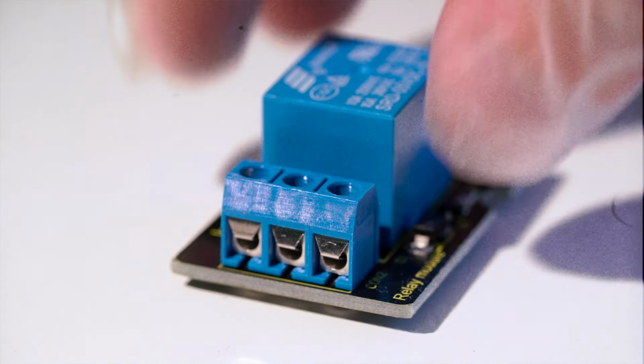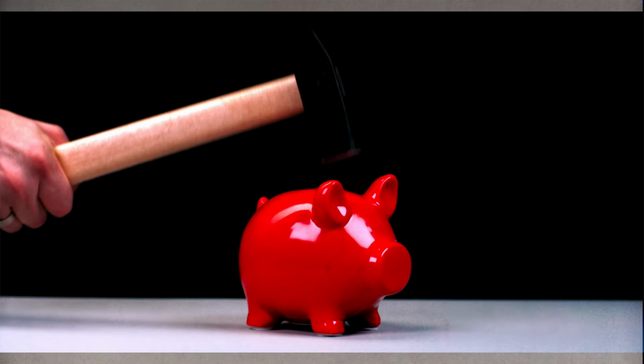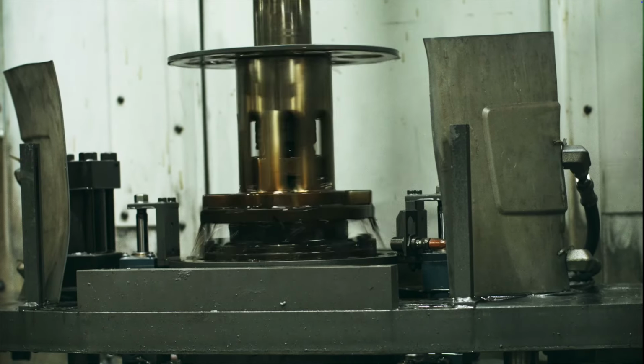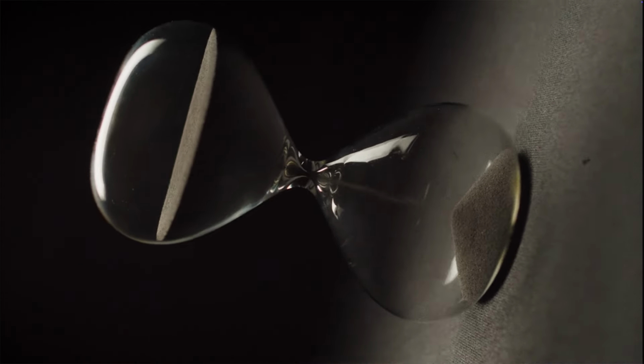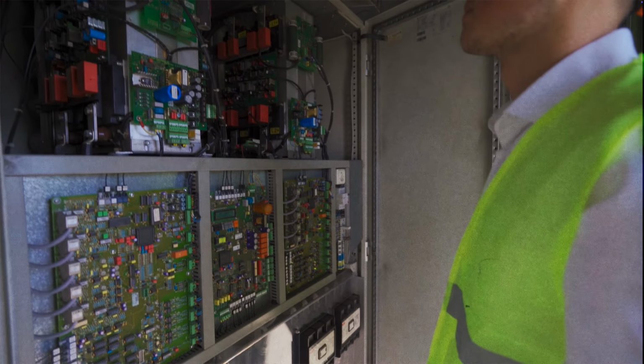The consequences of failure. The irony? These small devices are often the least expensive parts of an entire system. But when they go bad, they can bring production to a standstill, leading to costly downtime, missed deadlines, and expensive emergency repairs. That's why regular maintenance and expert repairs matter.